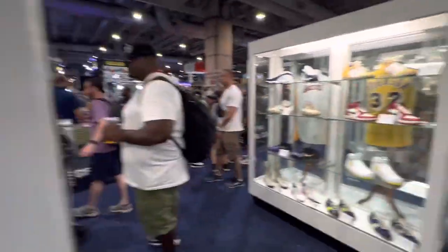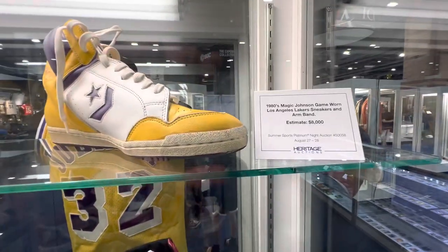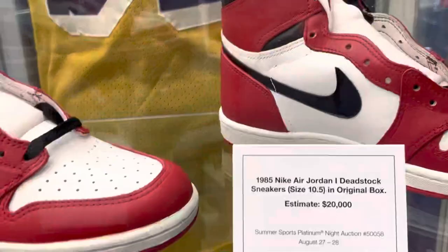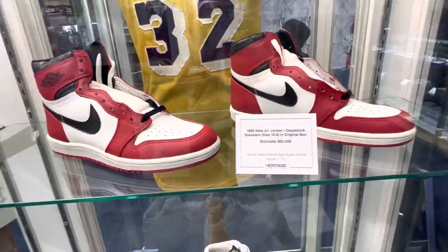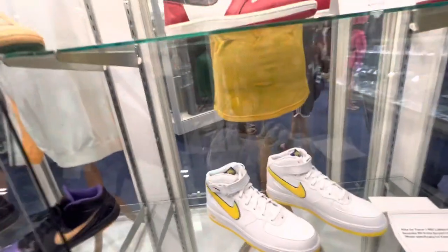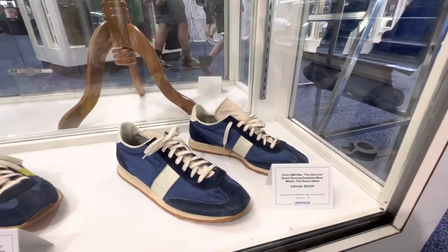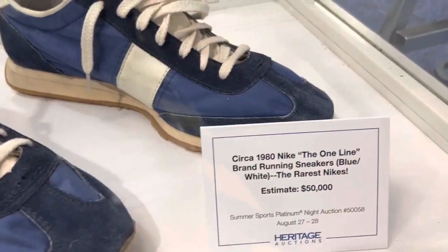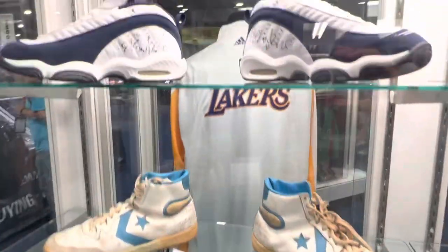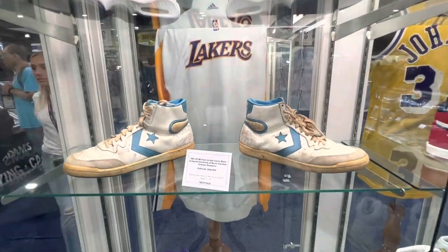Let's move on to some of the shoes. I'll show you some of the shoes here. Here's a Magic Johnson game-worn sneakers. Magic Johnson. There's the original Nike here. Jordans. Some more. I'll show you some more stuff. Game worn.